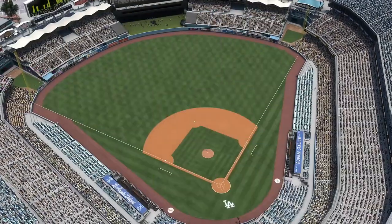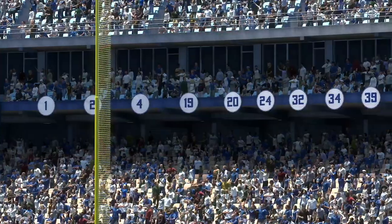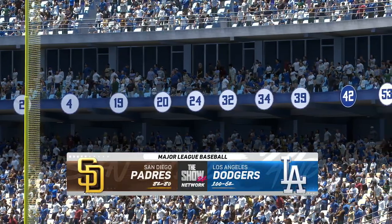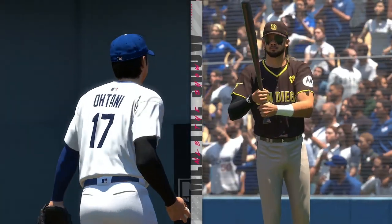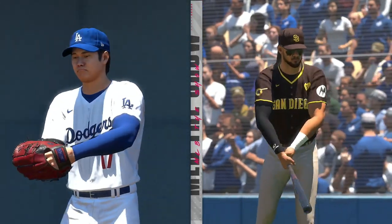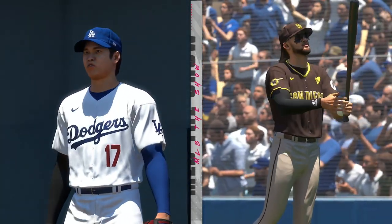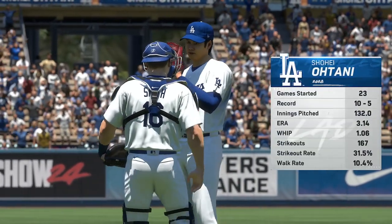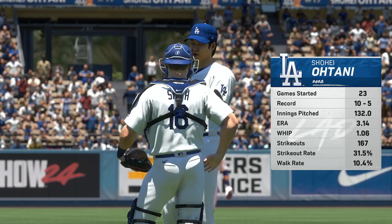From Vin Scully Avenue, welcome to Dodger Stadium. We're going to be treated to a gorgeous day for baseball on the show. It's the San Diego Padres taking on the Los Angeles Dodgers. First pitch coming your way next. So just about set now, and on the hill for the Dodgers, Shohei Ohtani.